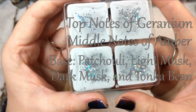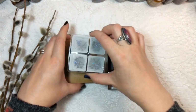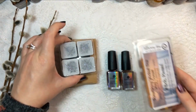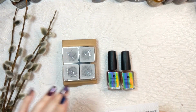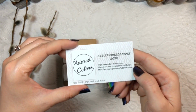Very interesting. You've got 4 wax cubes here. I will say it's a little bit less than what I was expecting. I'm used to little clamshells about like this size, so it is a bit smaller than what I was expecting, but it is a very interesting scent note, so I'll be curious to see how that ends up smelling in the warm state. And again, that one was by Adored Colors.